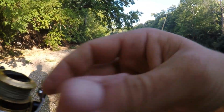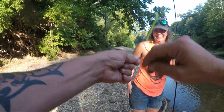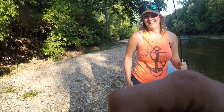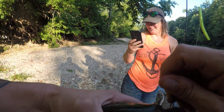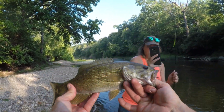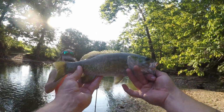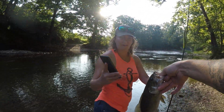That is your first smallmouth. I can't get this. Sugar Creek Smallie. He's good looking. He's a good looking guy right there. All pound and a half, babe. Good job.